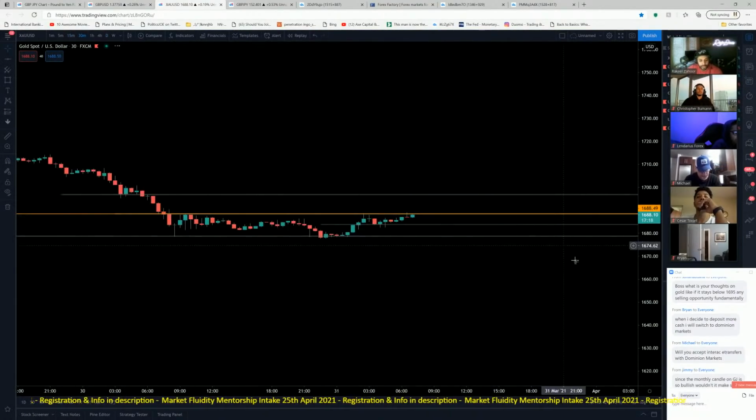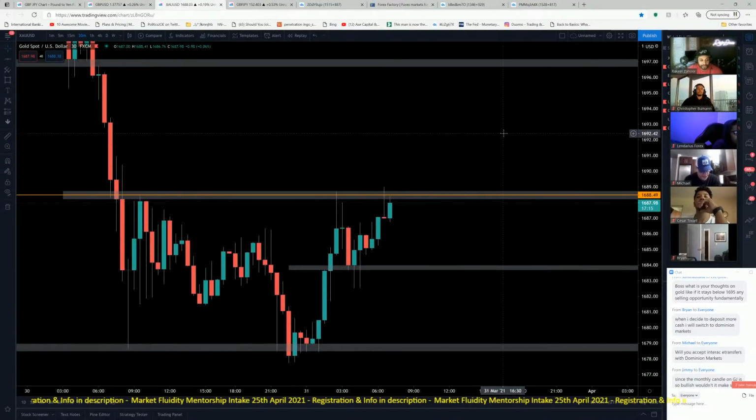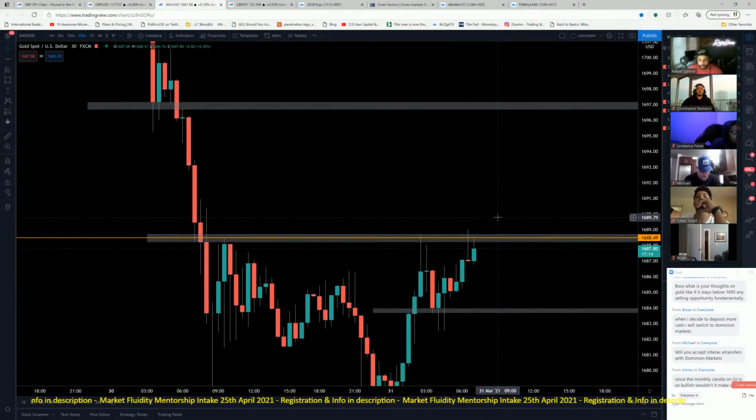So right now we have ranges. We have pretty big ranges, in fact, for price to move. So we'll see what happens once we break above 1689, 1690.